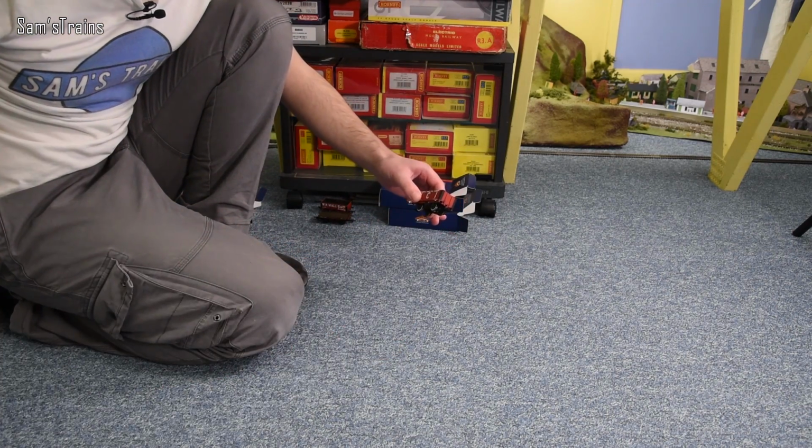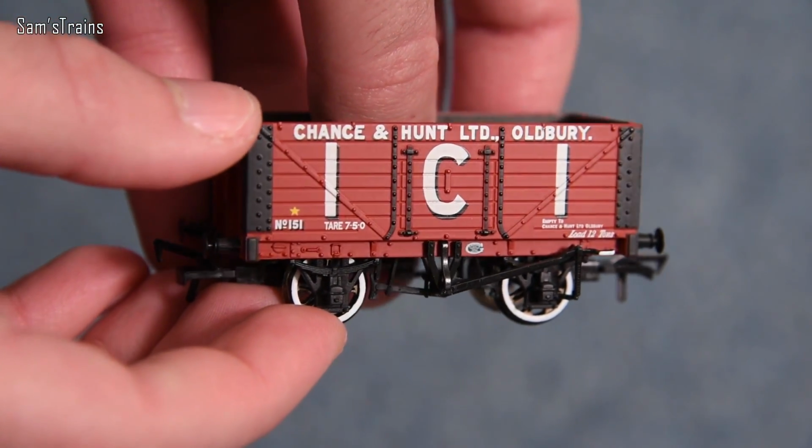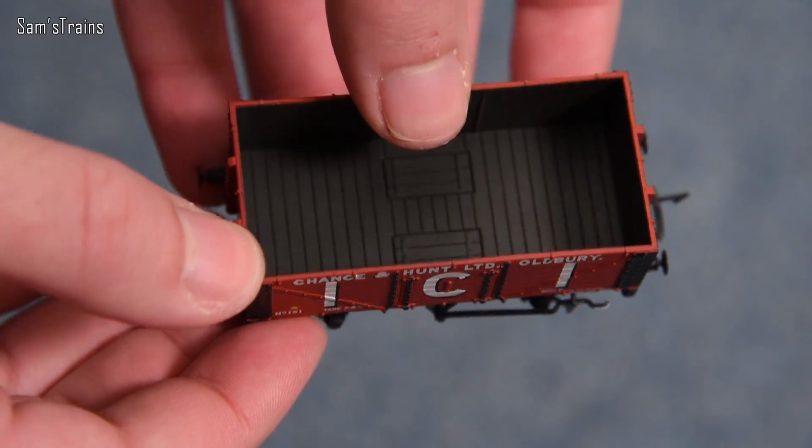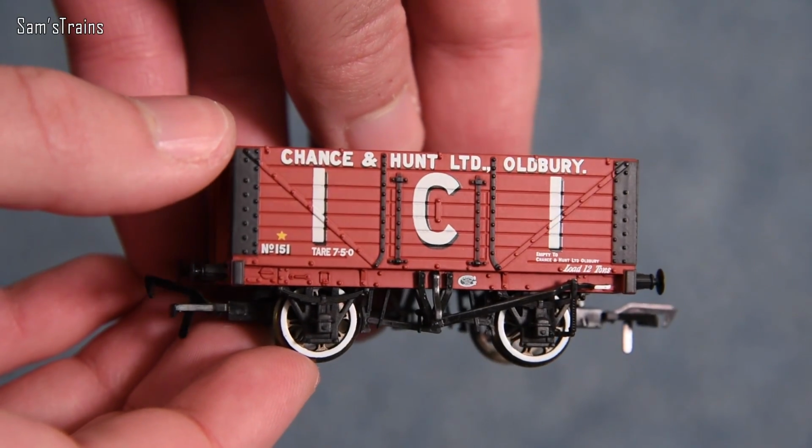Okay, so this one looks really, really nice. I like the sort of muted colour on this one. It looks a bit more realistic that way, doesn't it? Very, very nice. The decoration looks top notch, and so does the detail, really. Quite impressive is that. Okay, very nice.